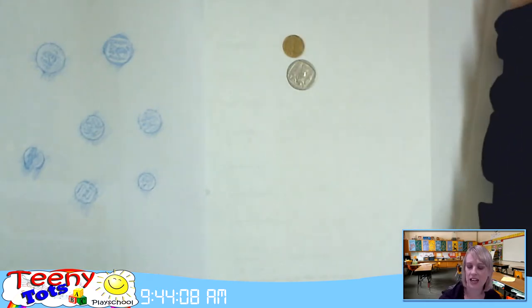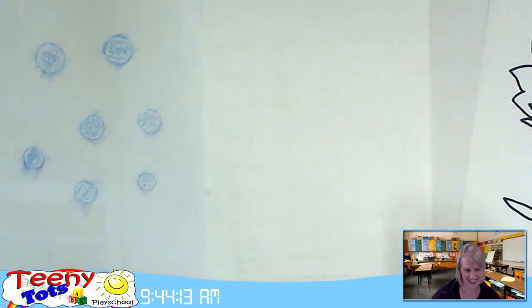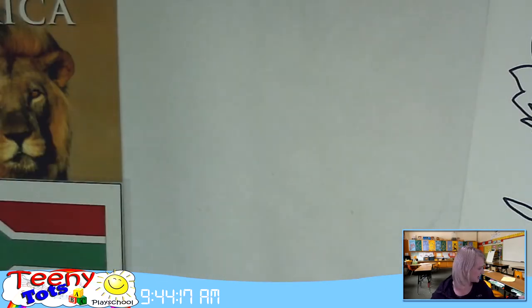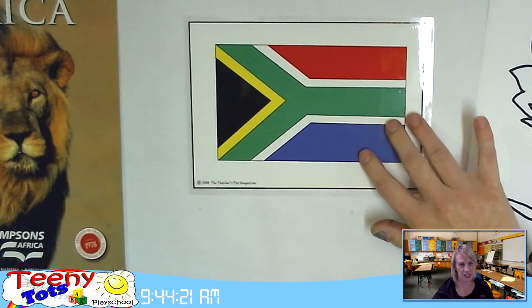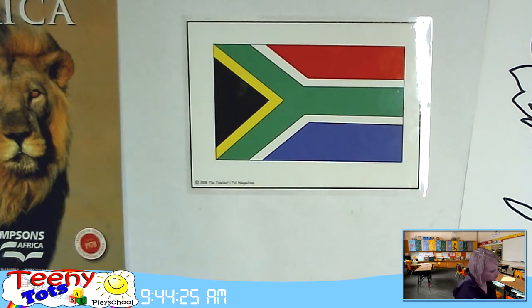Do you have your South African flag nearby? Are you coloring it already? Okay, we are going to color in our South African flag. Have a look at my flag over here. Isn't it beautiful? Okay, what colors can you see?